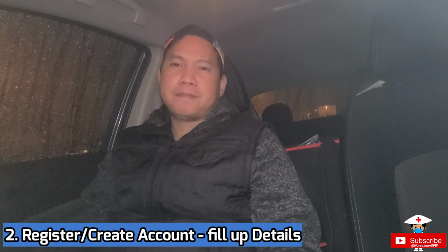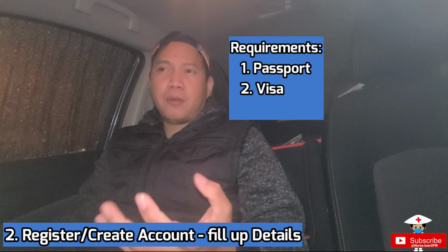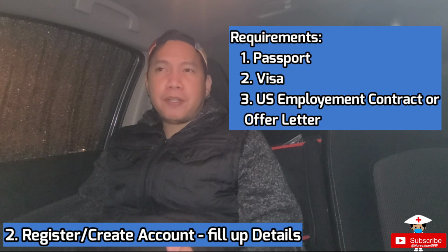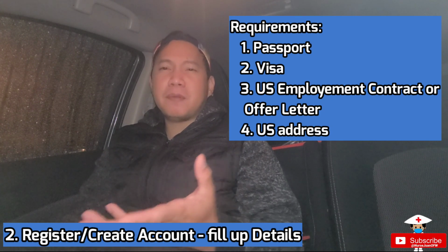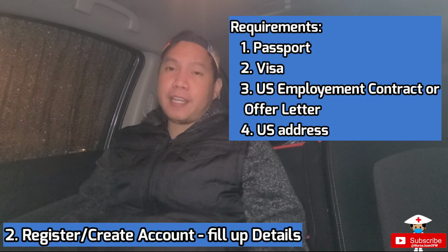For the requirements, you basically need your passport, Philippine passport or whatever passport you have from the country you're coming from. Of course, your visa, and you need your employment contract or the offer letter. Also, you need to have a US address or possible US address. In some cases, they might consider you using a temporary address in the US.